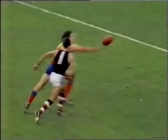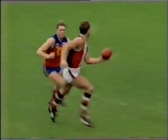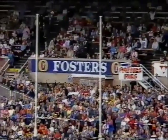Vidovic goes up, thumps it about 15 metres, kick it against the flow, did brilliantly. Goes looking for low. Gathered it superbly to Pert. Can he get another one 25 metres out? Yes, he can.